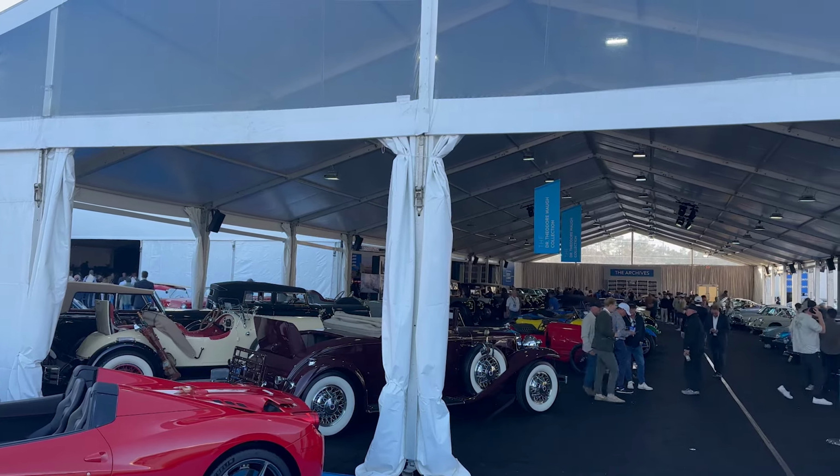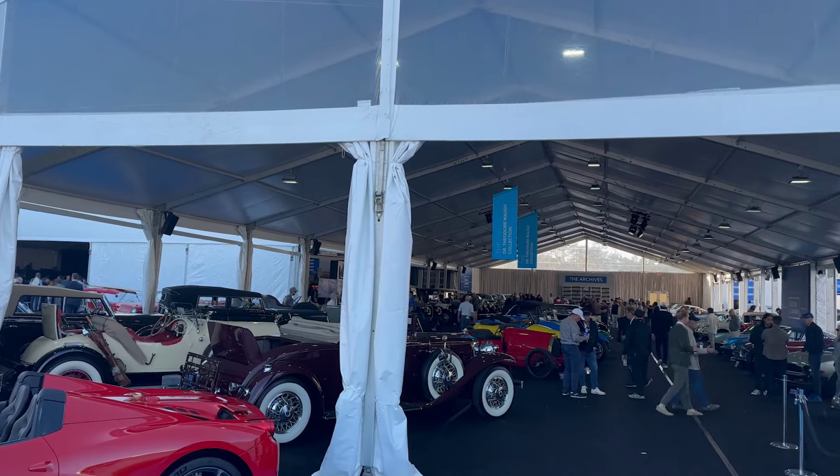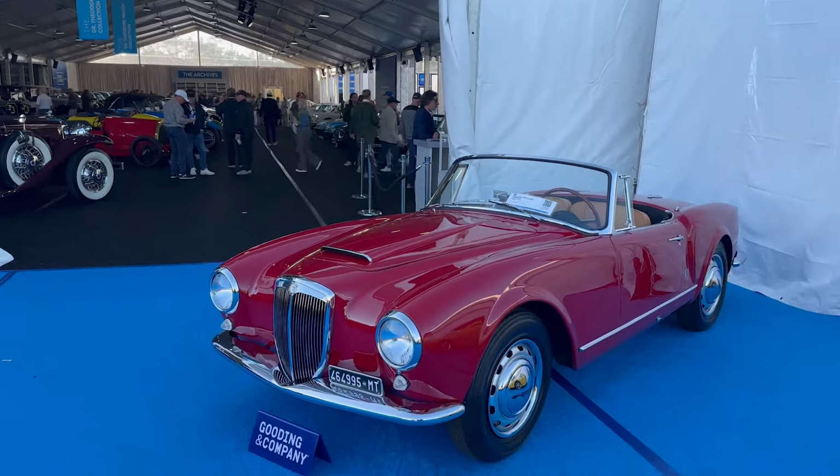Well, here we are at Gooding on a Friday night, and here we find a beautiful Lancia.